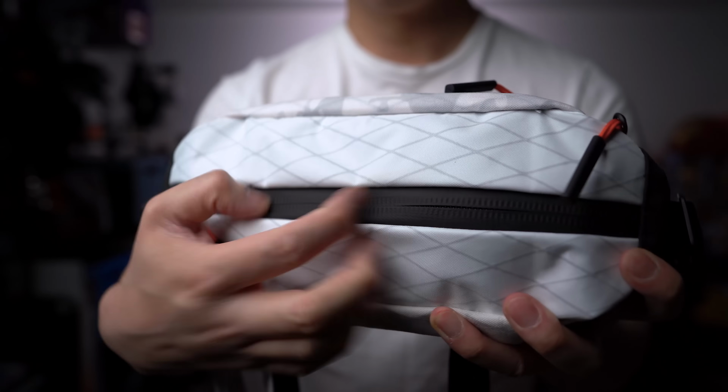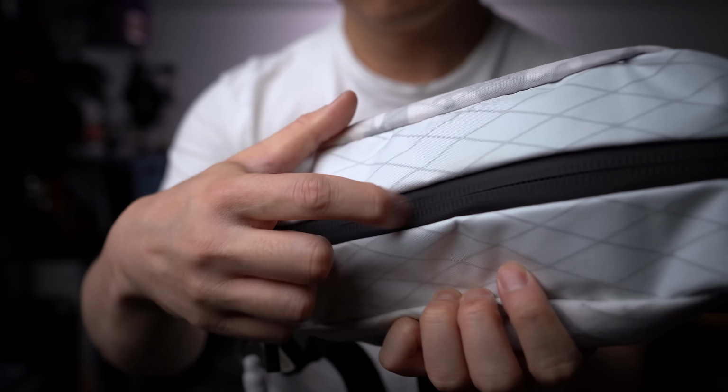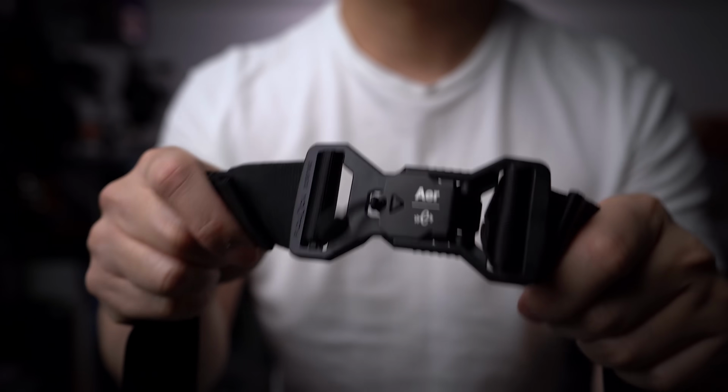white X-Pack finish. Now it's hard enough to find a decent bag in a white colorway, but to make one this wicked based on AER's already popular City Sling is a no-brainer for the Whiteout fans. They even made some noteworthy upgrades, like my favorite being the magnetic Fidlock buckle.